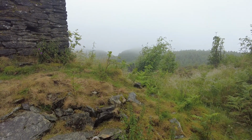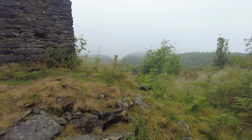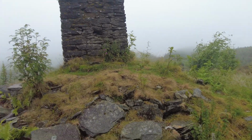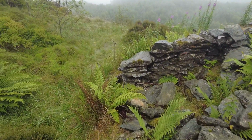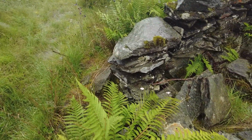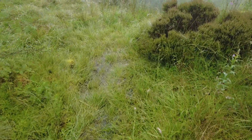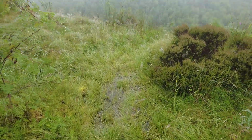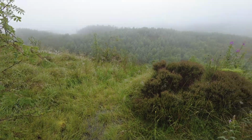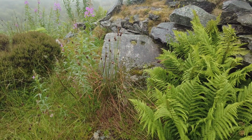I've just spotted something else as well. Actually, just over there, there's a little pointy obelisk. Oh, let's go around here. Let's not go around here, actually, it's a bit creepy. Yeah, look at that big stone there.